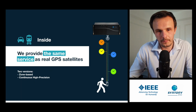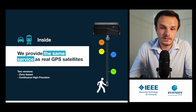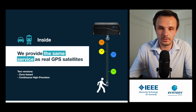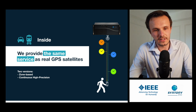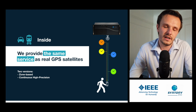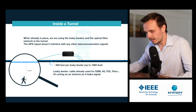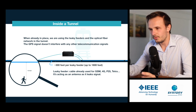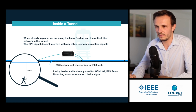That's exactly what we do. We provide the same service as GPS satellites, combining multiple satellites at the same time. And we have two versions for this, the zone-based and the continuous high precision technology. Before telling more about the two different technologies, let's talk about the setup and the infrastructure behind this.